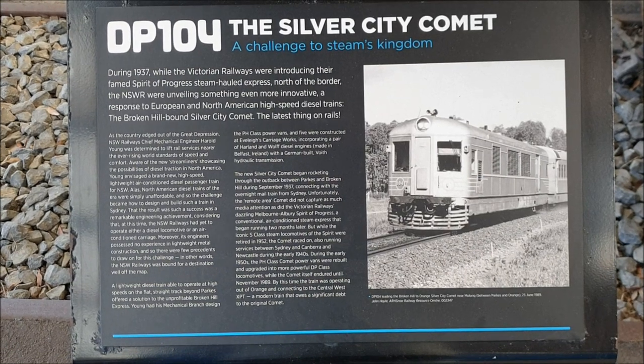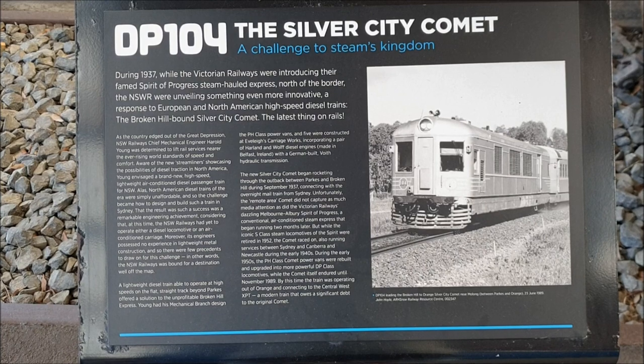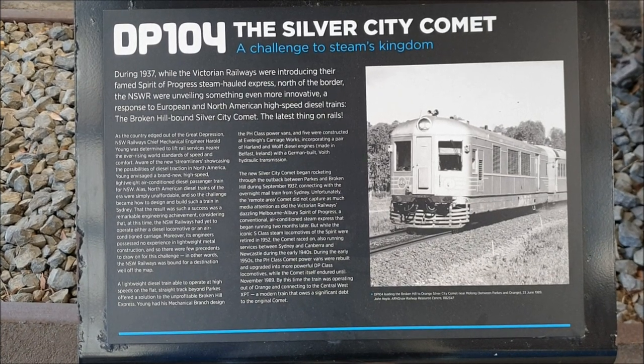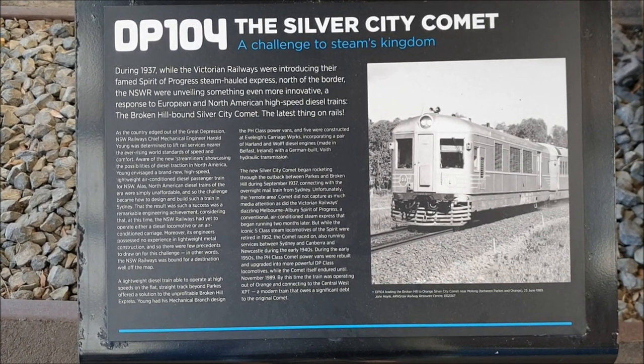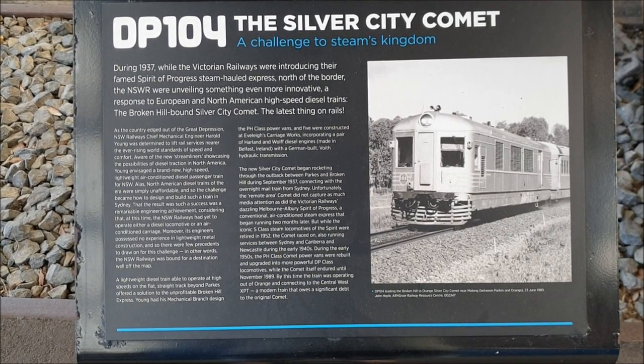Anyway viewers, I'm at the New South Wales Rail Museum here at Thirlmere. I'm just going to quickly show you guys the Silver City Comet that used to operate to Broken Hill many years ago.